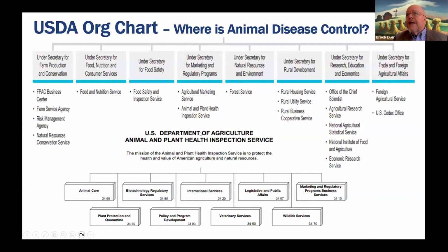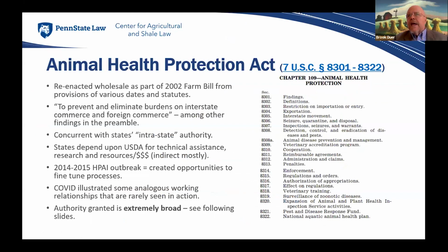But anyway, here's the APHIS org chart, and you have all these different subdivisions of APHIS, and this all comes down to the veterinary services end here, not so much the animal care end over here. So this is really in veterinary services. That's the portion of USDA that holds all the authority. Here is the authority. It's called the Animal Health Protection Act. It was enacted in the 2002 Farm Bill, as a wholesale reenactment, I should say, a recodification of a lot of old provisions that have been accumulated over the years.